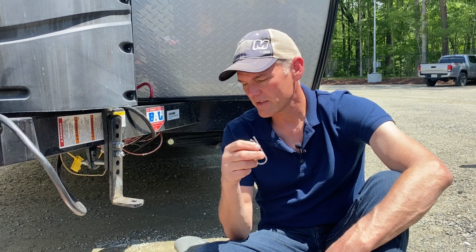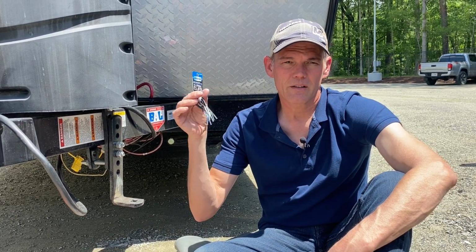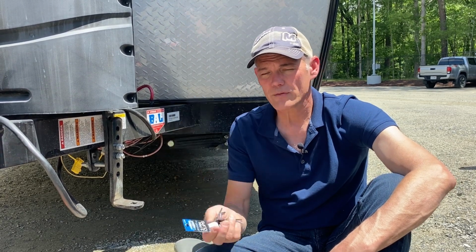Number 3 on my list ties right to it. Always have spare Cotter keys when you leave and you go on a trip, because you're apt to lose them, break them, bend them, discard them. With extras, you never have to worry about that.